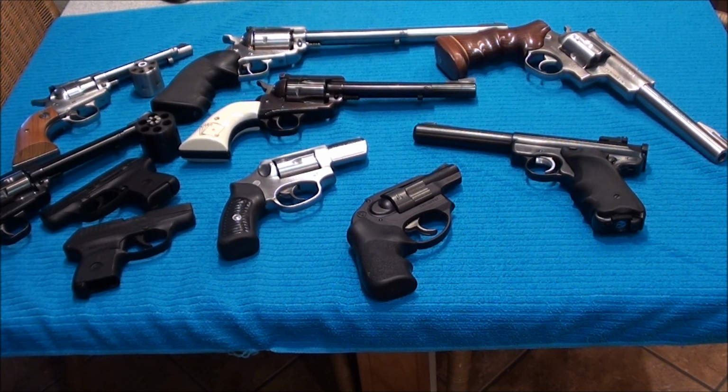As far as Rugers go, I guess I've owned, without exaggerating, at least 50 different Rugers at one time or another. Not all at one time, but through the years of gun collecting and messing with guns, I've owned about 50 of them. And I find them, dollar for dollar, to be one of the best buys out there.